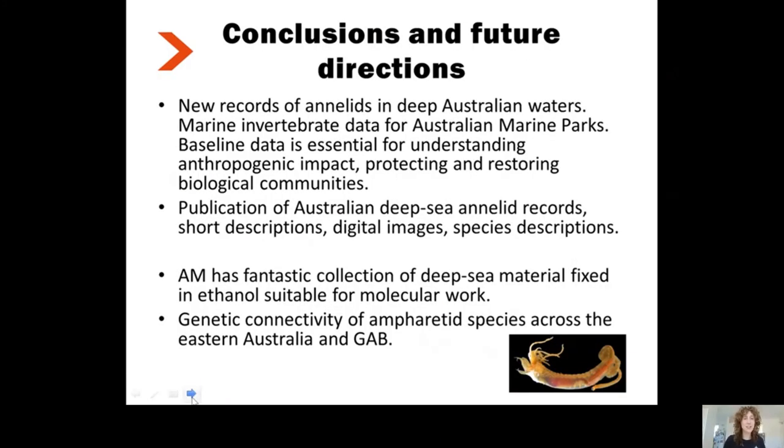The conclusions and future directions. So, using this large project, we're going to put together a list of all the deep sea annelids recorded around the eastern abyss and compare these with GAB, Great Australian Bight, annelids. This manuscript will have short descriptions along with digital images of the specimens.